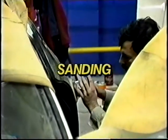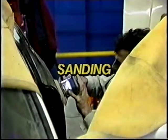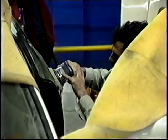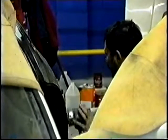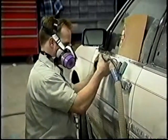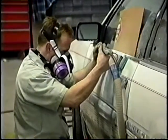During auto body repair, sanding is performed to remove paint and to smooth body panels repaired with body-filling compounds. Workers may be exposed to total airborne dust concentrations exceeding the OSHA standard. In addition, the dust from sanding may contain toxic metals, such as lead and chromium.